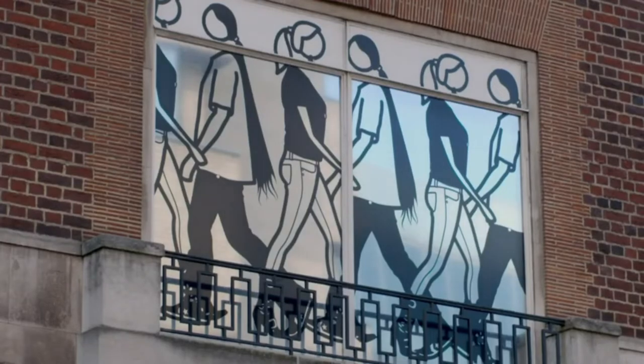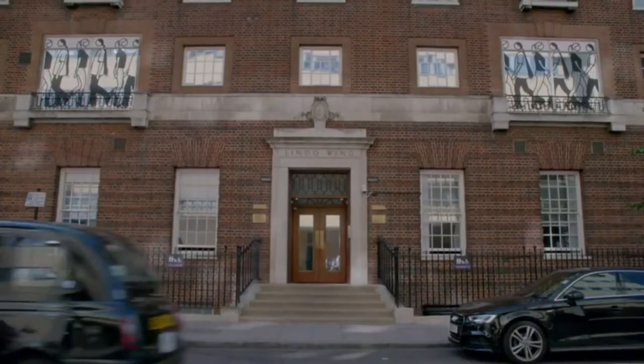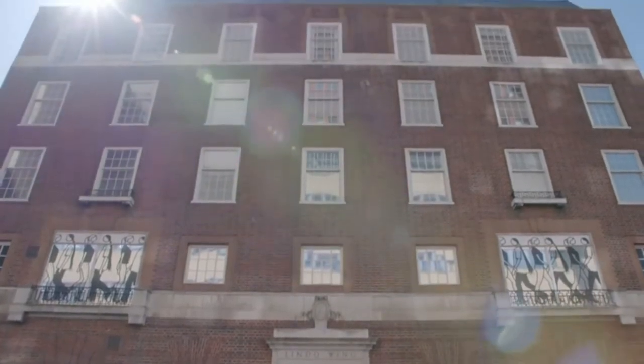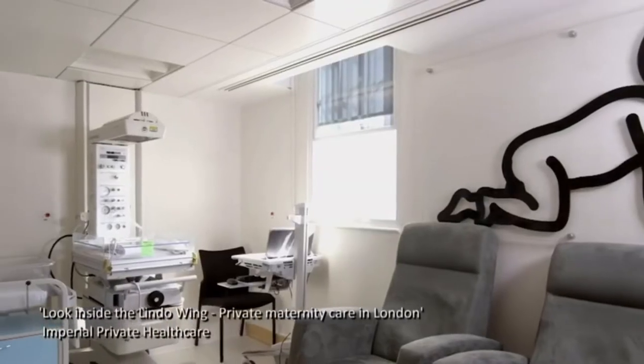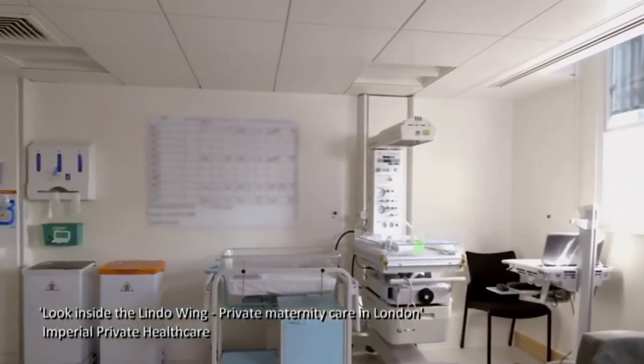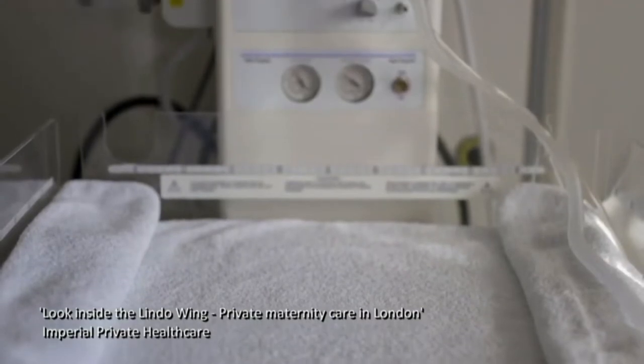As you might expect, the place where the royals give birth does not come cheap. The Lindo Wing is very expensive. It's around £6,000 for their standard room a night. If you want the deluxe option, it's an extra £300. As this promotional video shows, the Lindo has all the facilities you'd expect of one of the country's leading maternity units.